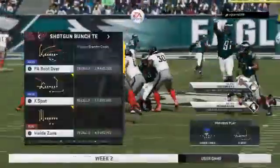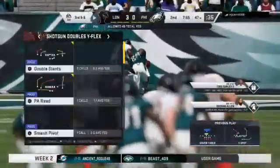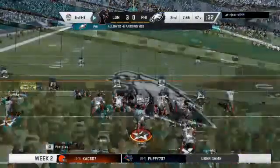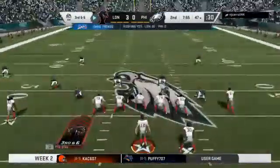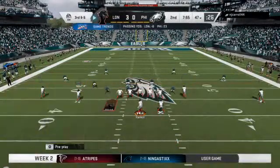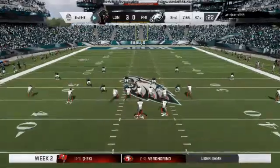Good effort there, trying to take a shot, but it's 3rd down. Quarterbacking 101. Never force the ball into double coverage, especially not this close to the goal line. The windows are so tight, you just don't want to force it in there because it could be tipped up and picked off.